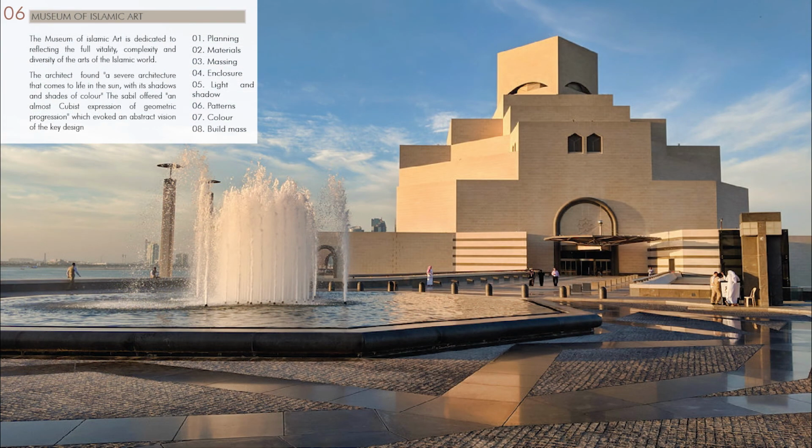The last one is Museum of Islamic Art. The Museum of Islamic Art is dedicated to reflecting the full vitality, complexity and diversity of the arts of the Islamic world. Planning, materials, massing, enclosure, light and shadow patterns, circulation, built mass, scale, water body, openings, colors are the parameters these architects use to convey these feelings.